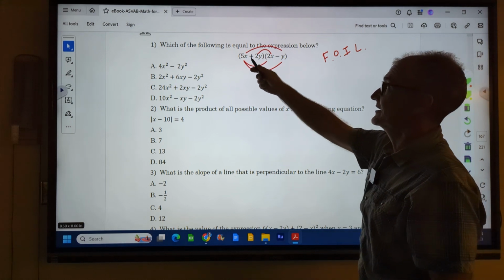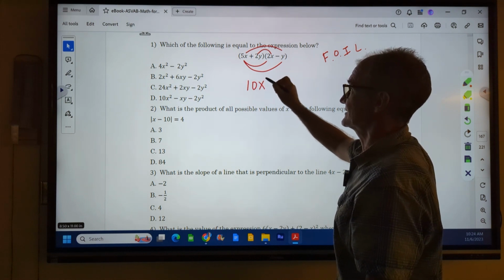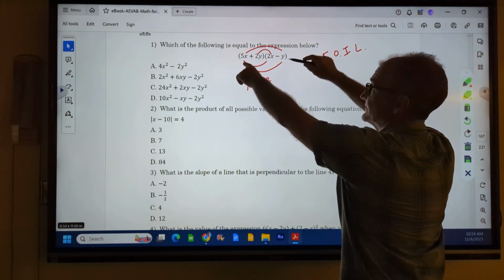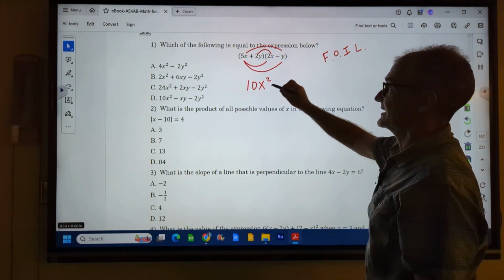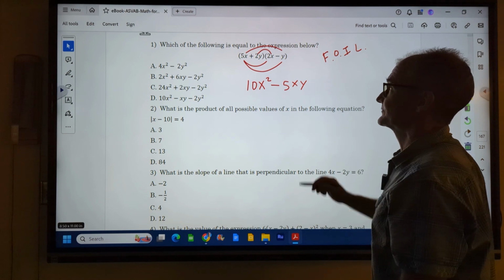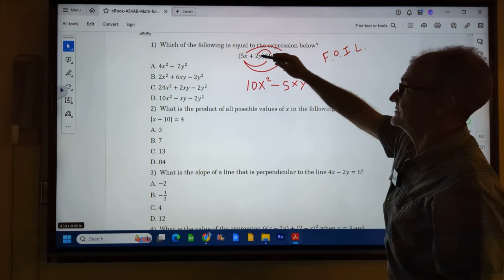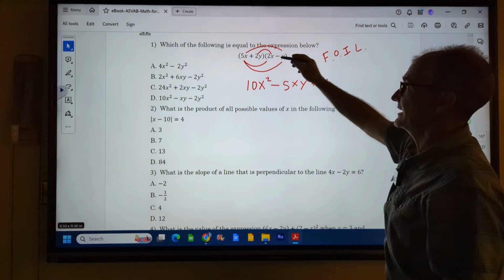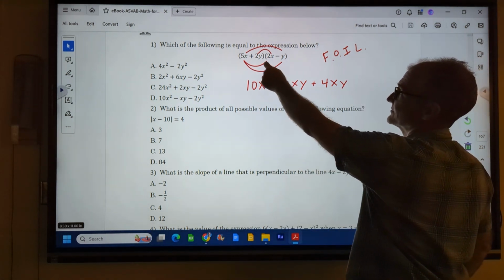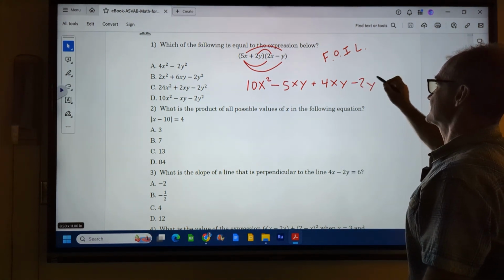So I'm going to do the first terms, 5x times the 2x. 5 times 2 is 10. X times x is x squared. My outer terms are going to be these right here, 5x times a negative y. So negative times a positive will be a negative. I have that 5, the x, and the y. Then I have these inner terms, positive, positive. 2 times 2 is 4, x times y. And then my last terms. My last terms are the 2y times a negative y, which is a negative 2y squared.